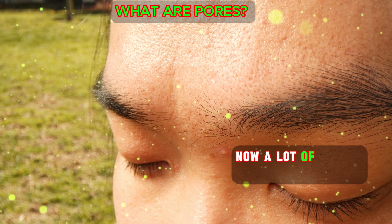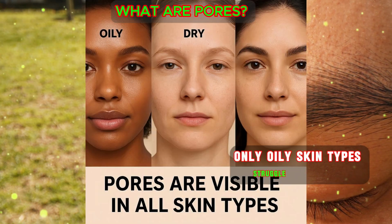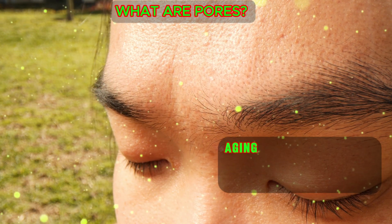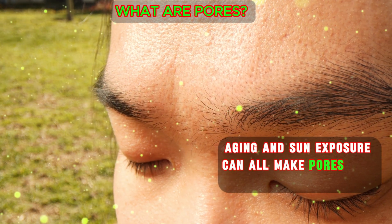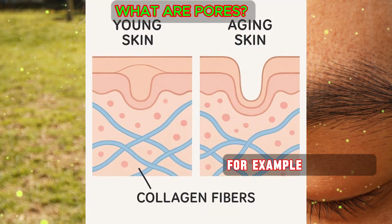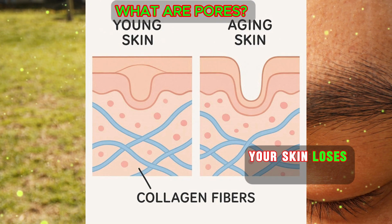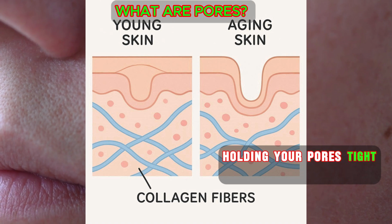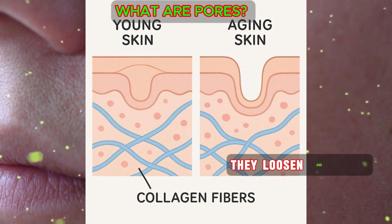Now, a lot of people think only oily skin types struggle with this, but that's not true. Genetics, aging, and sun exposure can all make pores more visible. For example, as you age, your skin loses collagen, which is like the support structure holding your pores tight. Without it, they loosen and widen.